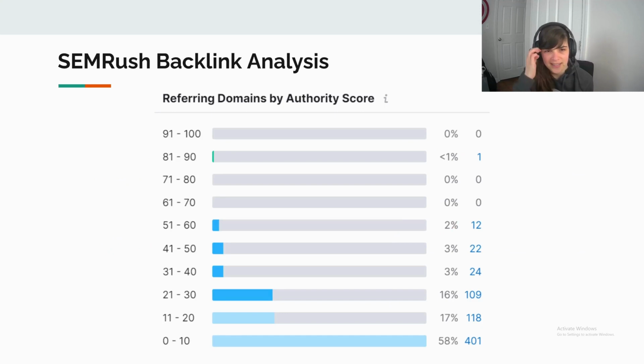In the backlink analysis, I haven't seemed to see much of a shift towards the higher domain authorities in the backlinks. I think with most sites, you're going to see a ton in really low authority, spam, things like that. But I do have 12 supposedly over 50, which I would think would bring up my backlink score to basically over 0, but it didn't.